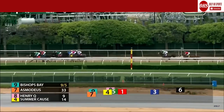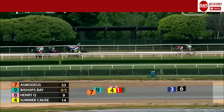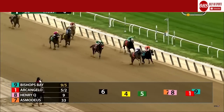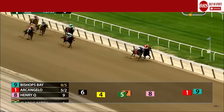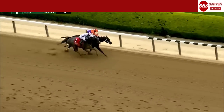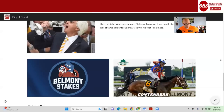He moved him up near the pace at the half-mile marker, made the far turn in third position, ready to pounce. And he got the jump on Bishop's Bay and takes the lead, but then the 9 came back, and it looked like he was going to take it back, but then Arcangelo dug in again and came out on top. So really a good look at what coming off the pace looks like at Belmont, I think. And it sure doesn't hurt having the Kentucky Derby winning jockey aboard, obviously. But he should offer some value, I would think.